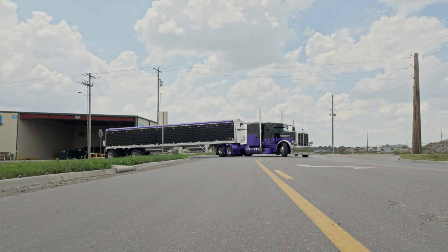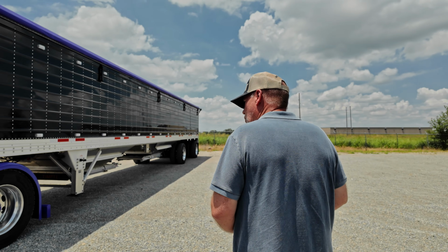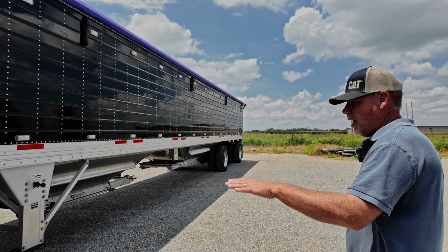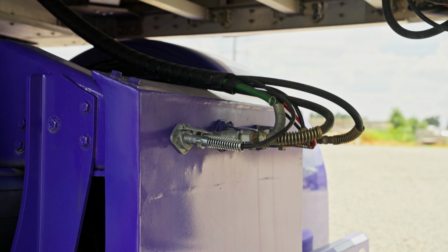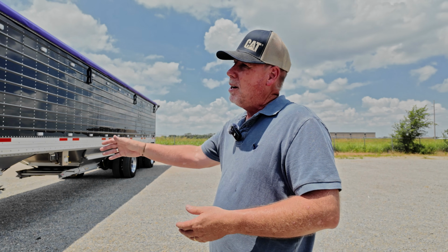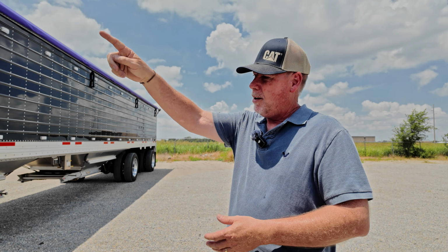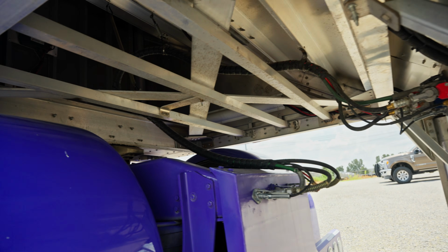I pull it with a 2025 Tempty 48-foot spread axle. In 2019, I converted the truck to what they call California hookups. It hooks up out the back. Personally, in my opinion, it works best with a hopper, because it has a void above the fifth wheel, so you can run your electric and air cables up in there and back to the trailer.